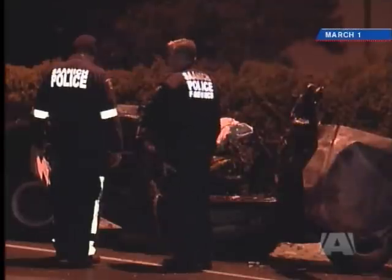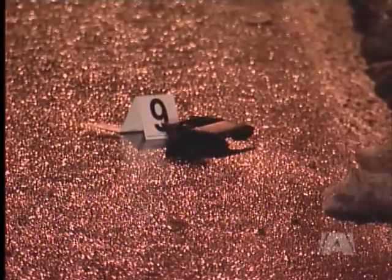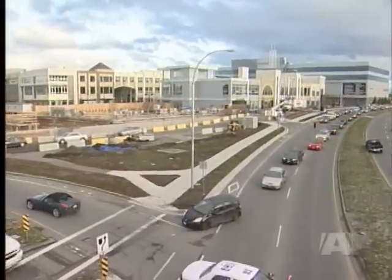Combined, Saanich Police collision analysts and reconstructionists have more than 40 years of experience investigating motor vehicle crashes. Each officer brings something different to the scene of an MVI. Well, you might have people that come from a more analytical background, or other people that have investigative experiences that are looking at the bigger picture.